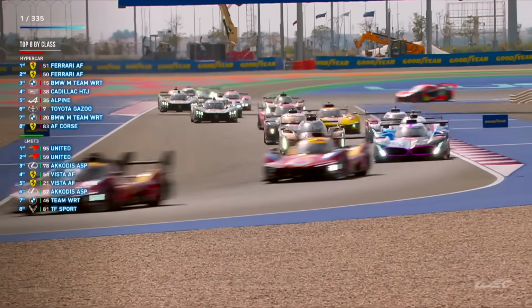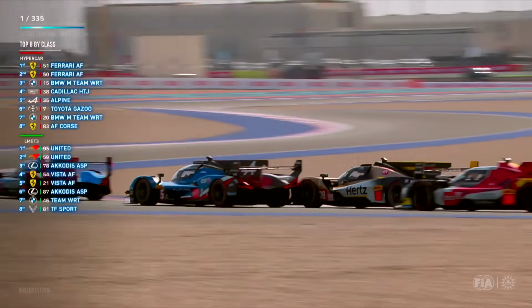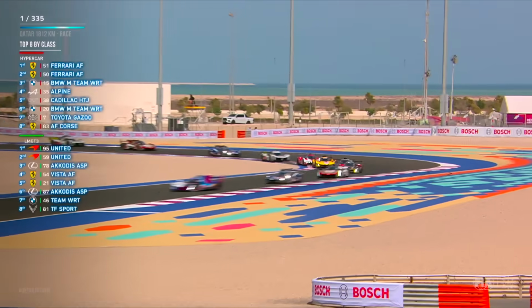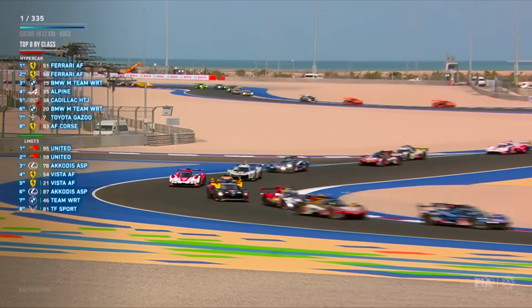Yeah, there's a bit of wheel banging as well. Side-by-side action with the number 35 Alpine versus the Jota there on the exit of turn 6 on the run to turn 7. Earl Bamber in that Cadillac giving no quarter, and he gets shuffled down the order. The Alpine went by. That's Ferdy Habsburg.